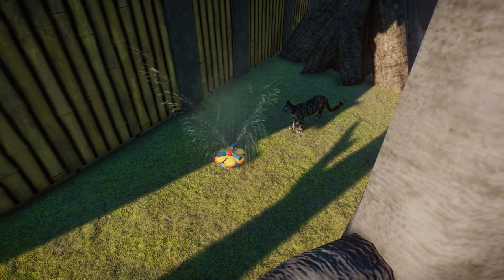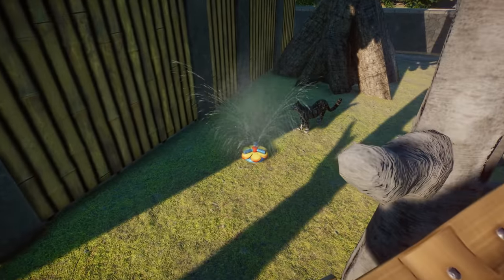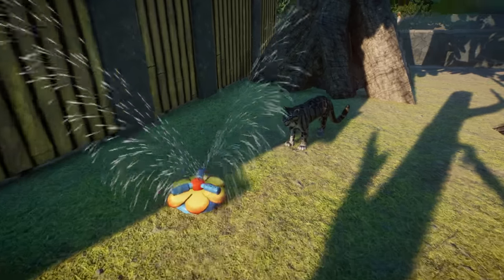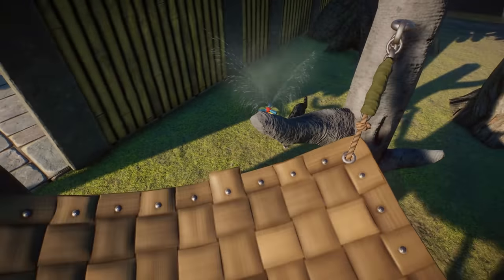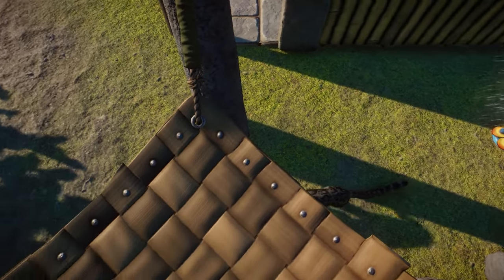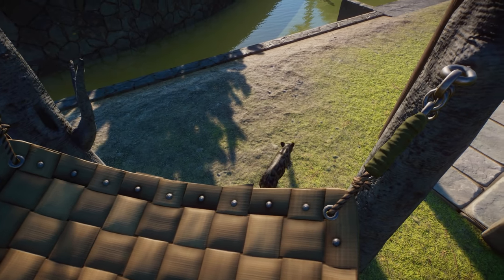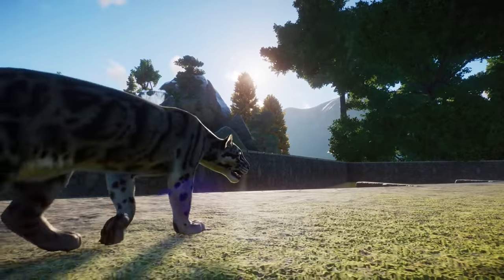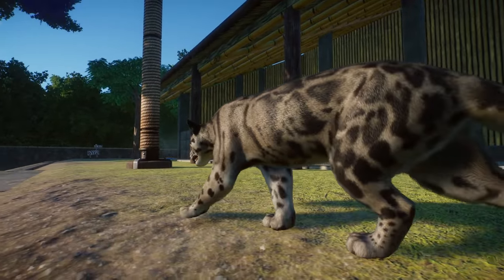Literally nothing I can do to get them up here. Just hope that they trigger the animation at one point. Oh, maybe. No, they don't. Does not care. Does not care for the hammock. What are you gonna do? Folks, I know what I'm gonna do.